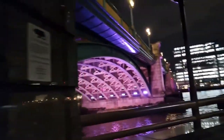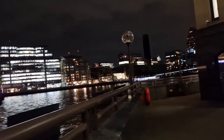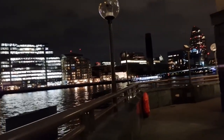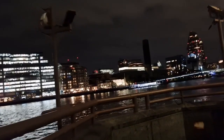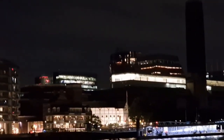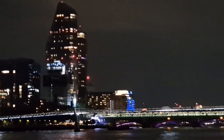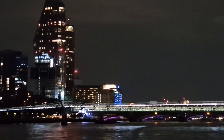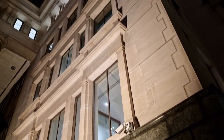3 Barrels Walk. Shakespeare's Globe all lit up. The Millennium Bridge, or the Wobbly Bridge as it was once known. It did wobble and had to be shut for some considerable time. Vintners Hall, all lit up.